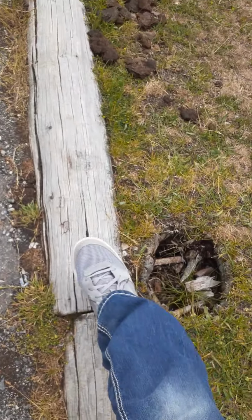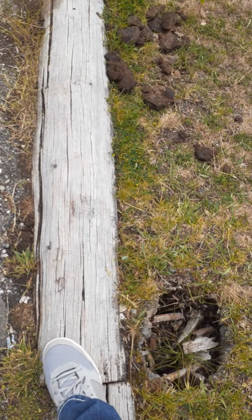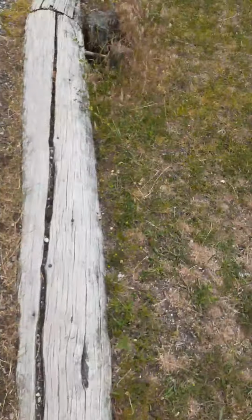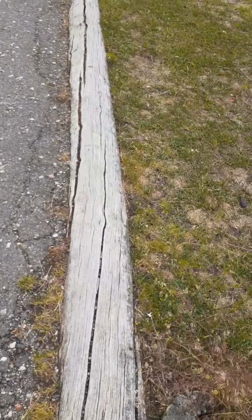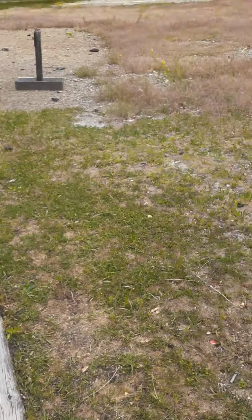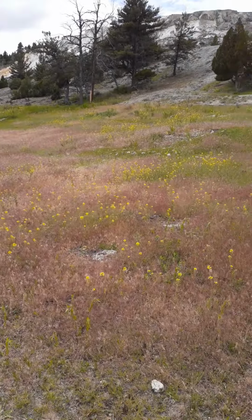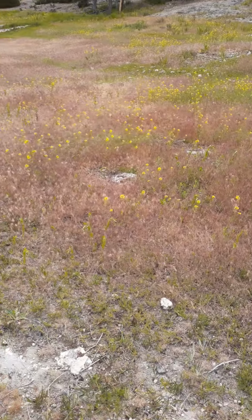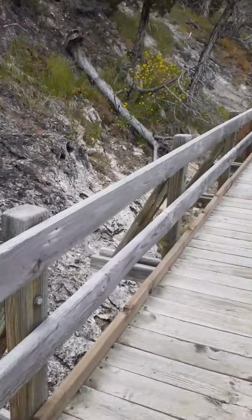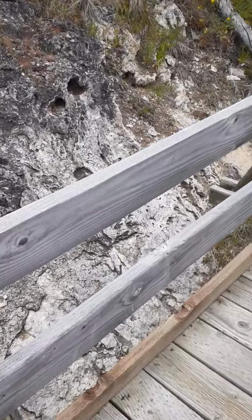One foot in front of the other. Shoot, falling. Walk. Oh, it gets really narrow in some parts. Mom, you ready? Woo! Alright, David. Leading the way, we're gonna go see this hot spring from a higher place.